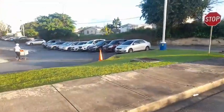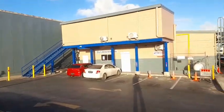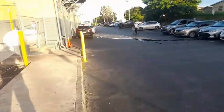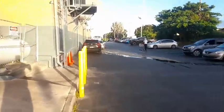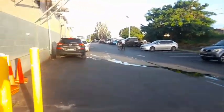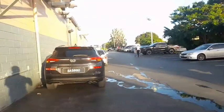We'll walk to Price Mart yard. This is Price Mart here in Barbados, and the IKEA's bottle return depot is right here. So this is Price Mart yard here.